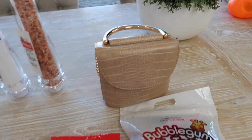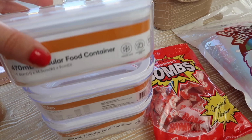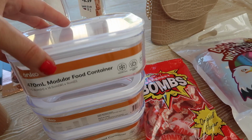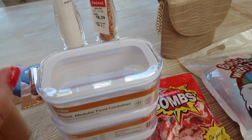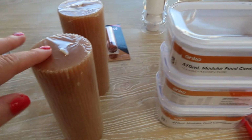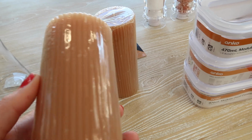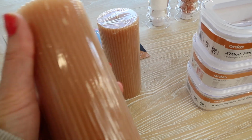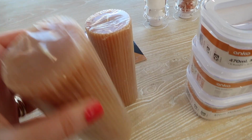Such a bargain. I also grabbed some more of these little food modulars. These are for the kids' lunch boxes to pop their fruit in, because we just seem to lose all of our small modulars. I don't know where they go, but we needed those. These are the candles that I was telling you guys about. So see how they're kind of like a coffee brownie? That's the closest I could get to orange anyway. So they should be okay.